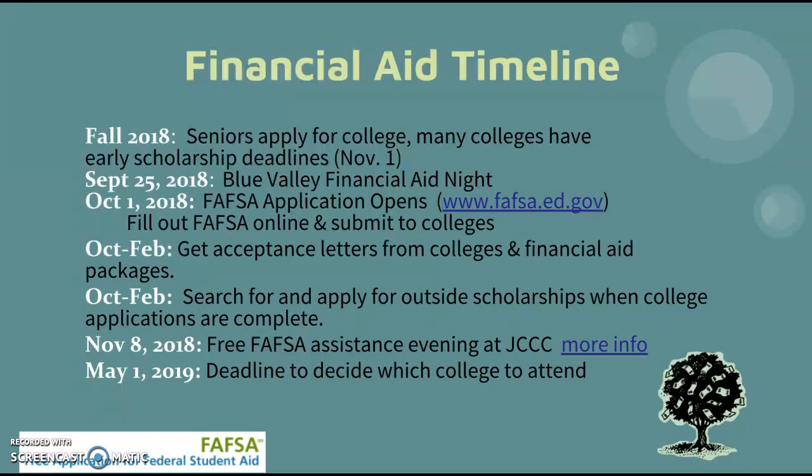And then November 8th, that's a free FAFSA assistance evening at Johnson County Community College for anyone in the community. You don't have to be wanting to go to Johnson County Community College to go there. It's a great opportunity for you and your parents to get some help filling out the FAFSA if you haven't done it already.